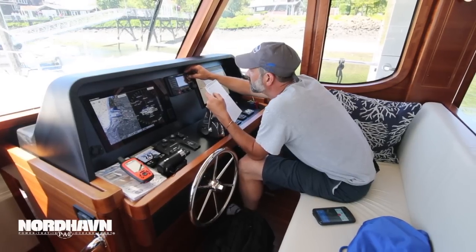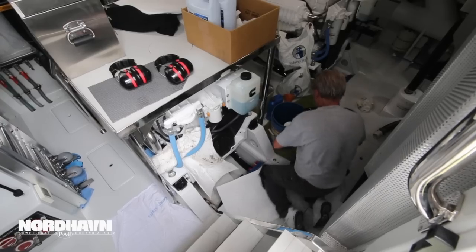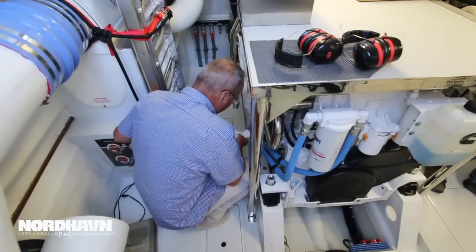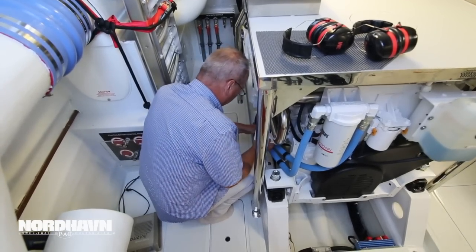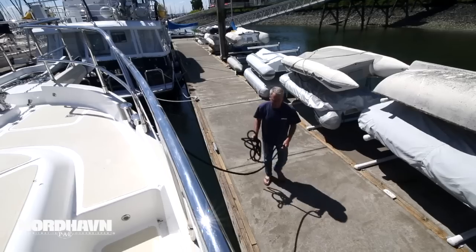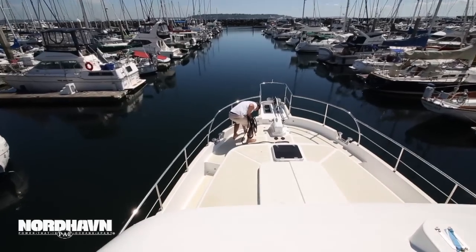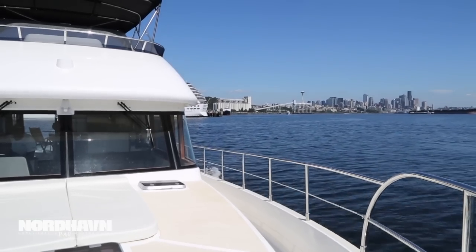The boat had been up there for a few months, so it required a little bit of a look over, an oil change on the main engines and generators, a bit of a cleanup and some provisioning, and we prepared the boat for about a 7-day trip down the coast.